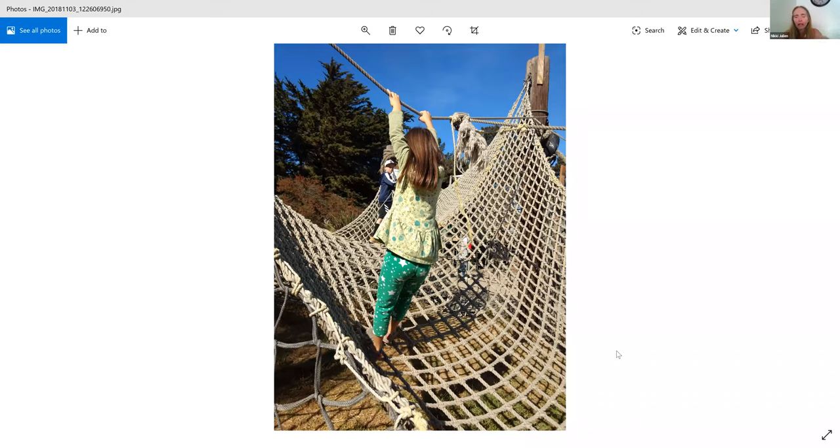Right where I took the pictures of the zip line, here are kids playing on fishing nets. They were having so much fun. That's awesome. Yeah, very, very safe.